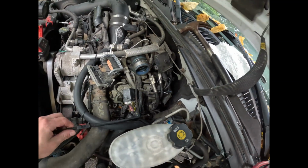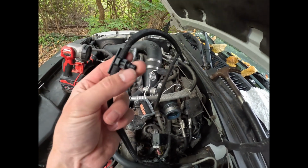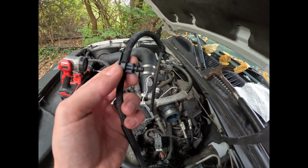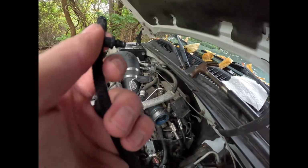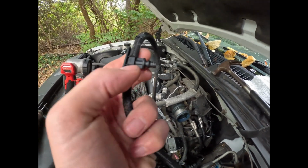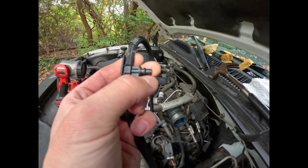So I just want to show quick, because I know this is going to help someone. When you pull out the injector, or the return line nipple here, you want to be as careful as possible. Let me try to get the camera right. You can see there's two parts that I'm going to talk about.